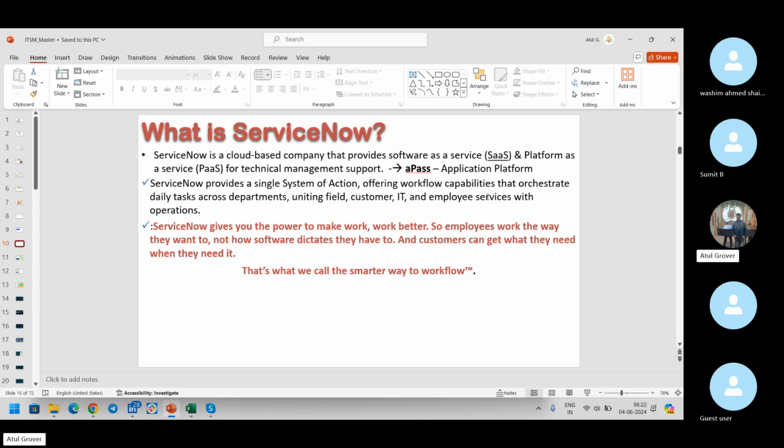Okay, and last, ServiceNow says that ServiceNow gives you the power to make work better, so employees work the way they want, not how software dictates they have to. This is the ServiceNow vision. Again, I'm not selling anything here. It's not a sales pitch that we should use ServiceNow. This is a small, basic understanding of how ServiceNow actually works.